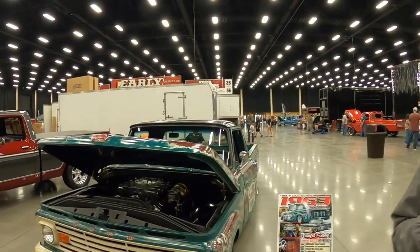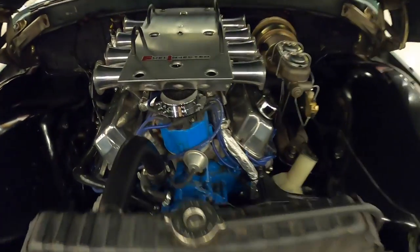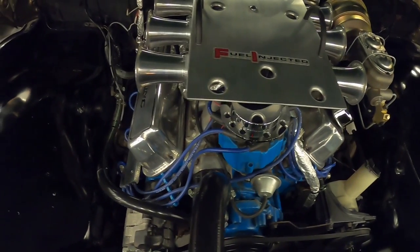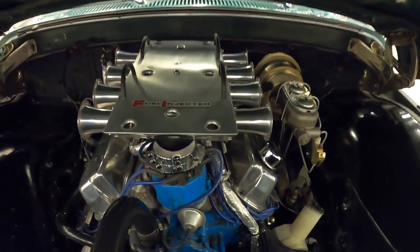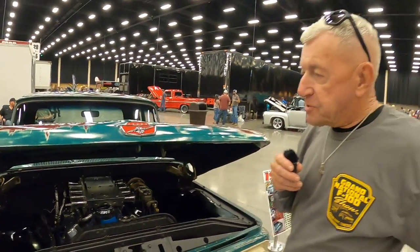Oh, really? All right, let's have a look here. What have you got in the engine? It's a 410. It's a stroker motor. It was a 351 Windsor, and it's got a stroker kit in it. How long have you had this? I've had this truck for probably about 6 years.